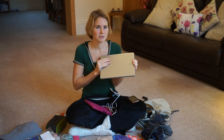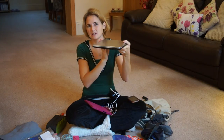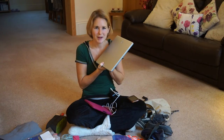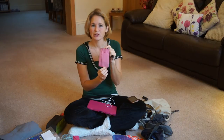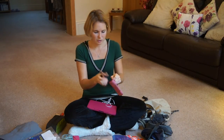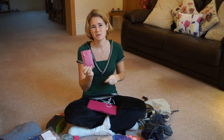And this is not one that I took, this is Mark's laptop. So this is an Acer, and it's almost the same size as an Air. This is what I could steal to do my video blogs. I also had this little purse that fitted my phone in the top and a little bit of cash, and that was what I used day to day. And that's it!